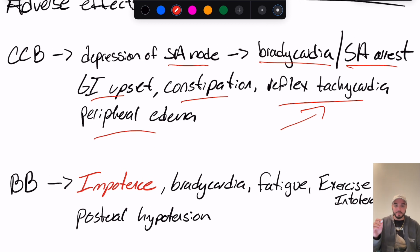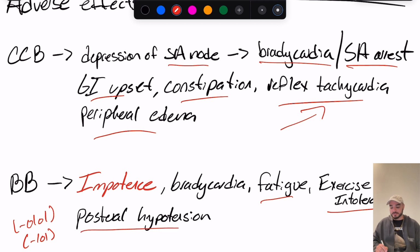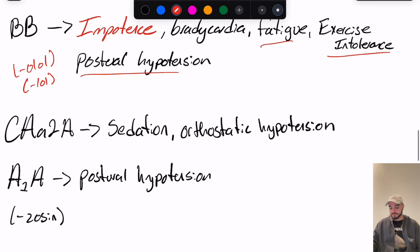Beta blockers. Big one here, impotence. If you have a patient that has sexual dysfunction, that is unable to achieve an erection, and they're on hypertensive medication, they're on antiarrhythmic medication, they're on beta blockers, that's the one. It's going to be a beta blocker. And remember, these have the suffix -olol or -lol. Impotence, bradycardia, obviously, fatigue, exercise intolerance, postural hypotension. Okay, postural hypotension basically means that when you're in a sitting position and you stand, your blood pressure decreases.